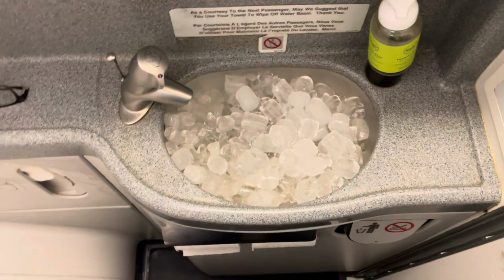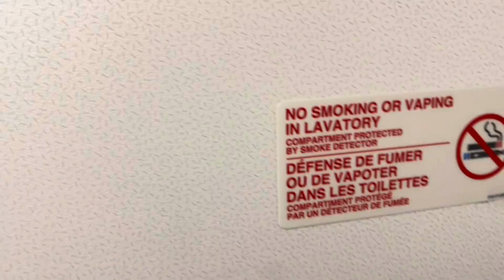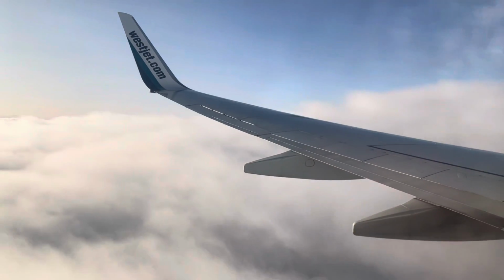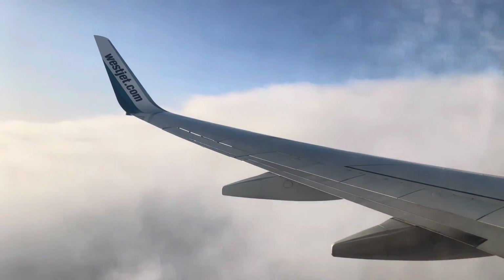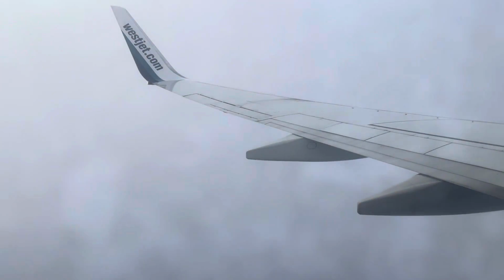And when it comes to the loo review, you have your standard 737NG lavatory, which isn't anything to write home about, but certainly isn't as cramped as the lavatories on some other aircraft, and I did find that WestJet kept it exceptionally clean during the flight. But now, with our short hour-long flight over the Rocky Mountains almost complete, enjoy this landing into Vancouver and stick around for my final thoughts on the experience.